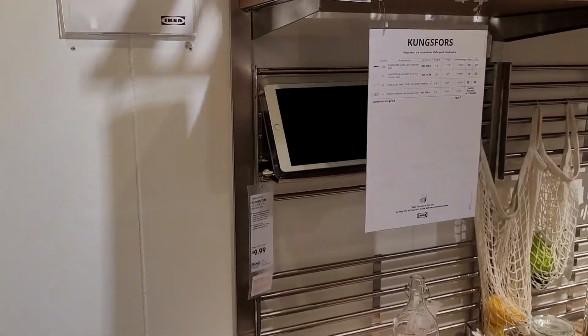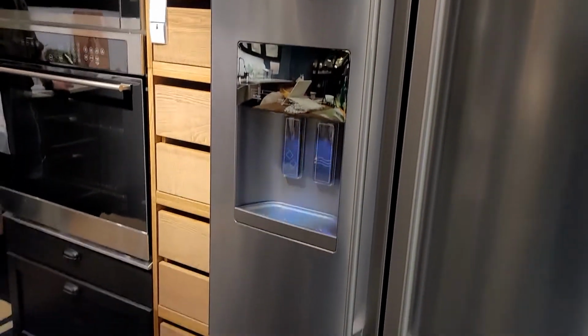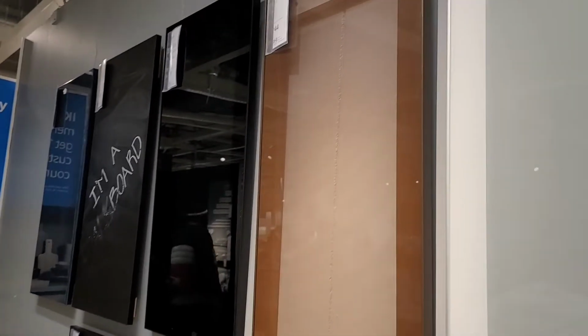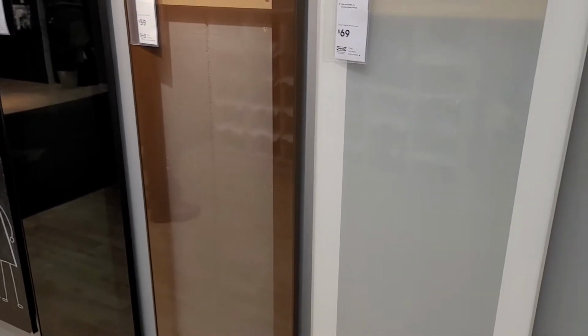The rest of the video is really just some random ideas. I thought the iPad rack was pretty cool. This inset of wood against black was kind of cool. I don't know if that's what we'll do. And man, they have a ton of different cabinet faces. You really do have to go and check it out yourself.